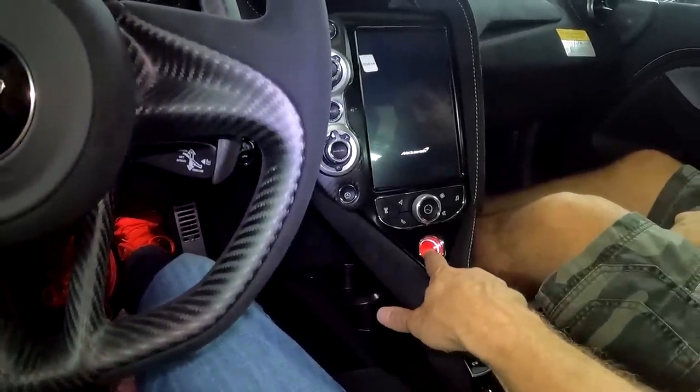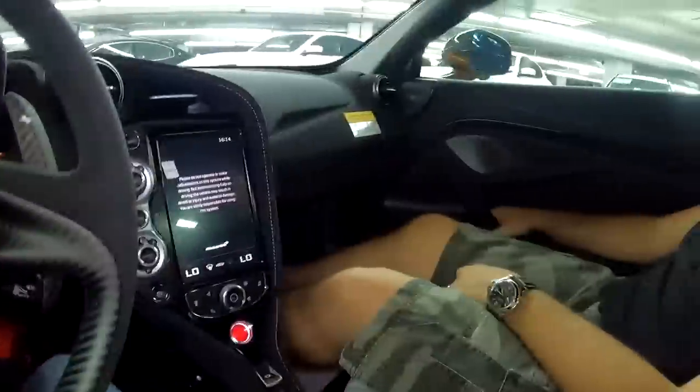But when you start it, you feel it in the seat? Yeah, it's vibrating. You could feel the seats. It's just like the old 675. It feels like the Senna that I drove, honestly. It's got this really, really raw feeling to it, like a race car. You can feel it in your seat right now. It's seriously vibrating, shaking a little bit.